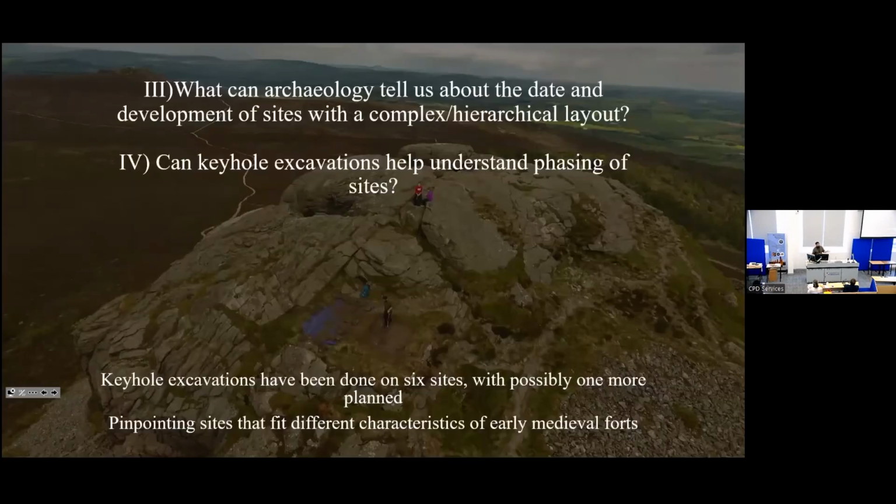So into the big part, the excavations. We've done keyhole excavations at 6 sites so far, with possibly one more planned. We've picked different sites, pinpointing different characteristics of what we've seen in past dated early medieval forts, and see if we can find more of them.